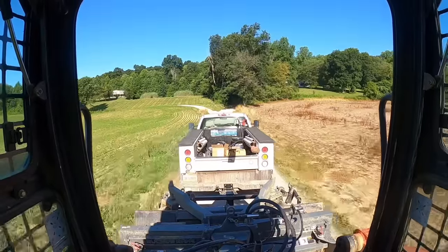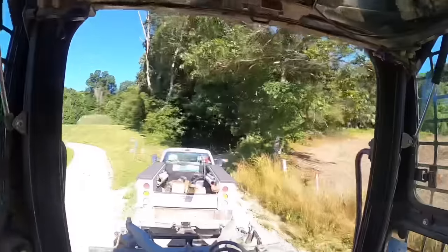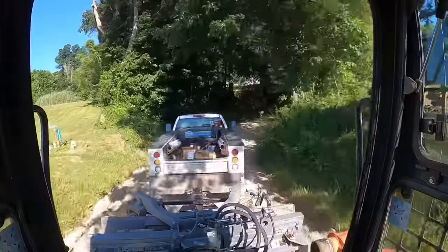Rolling into the next job this morning. We really don't know what we're getting into. Matt said, hop in the skid steer and hang on. I think we're putting the septic in. We got the HX85A with us, so hang on, let's find out.